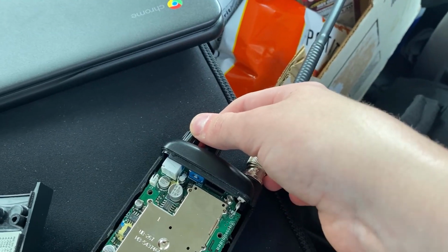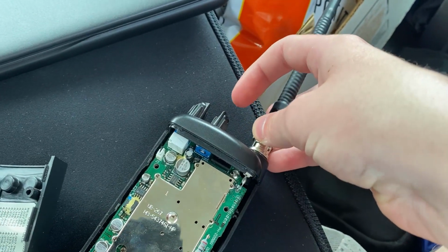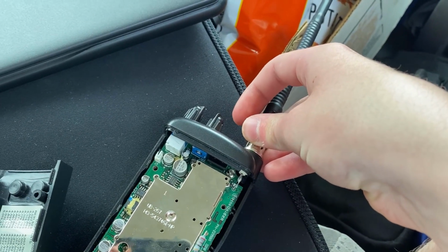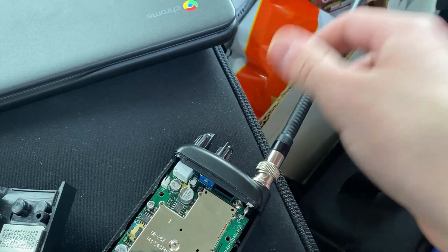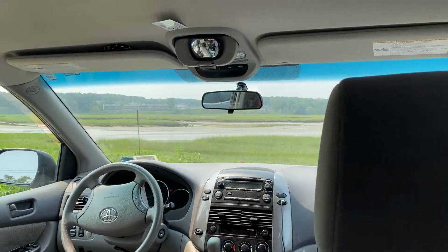So I really hope I can get this working, because this is really my only hope for rail fanning around here, because Pan Am does everything over the radio. They have very few signals, and there's no active Facebook community or anything, so right now I think it's time to enjoy the beach.